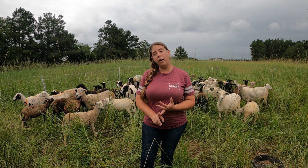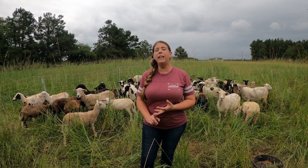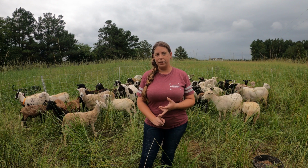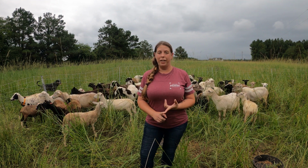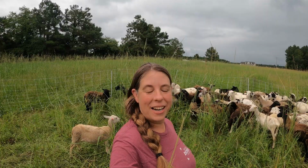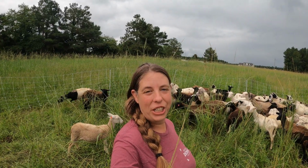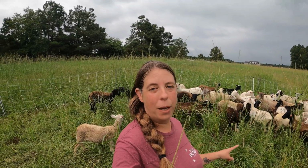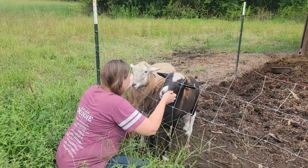Two, they're fairly parasite resistant. Three, they're really heat resistant, which is great in our environment here in Southeast North Carolina. Also, the meat quality is fantastic. They're considered one of the best tasting lambs out there. I started with only 4 sheep about 5 years ago, and now we're up to about a herd of 60. That includes 2 rams, 30 ewes, and their lambs from this year.